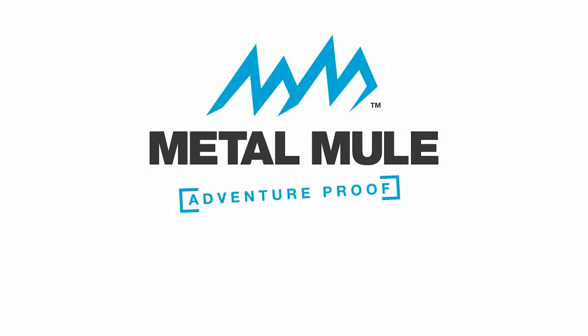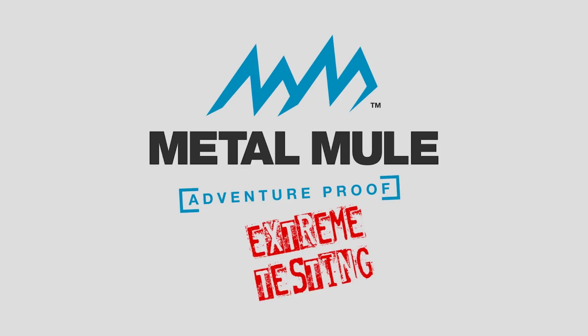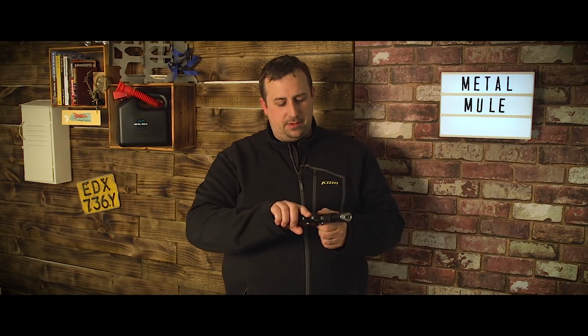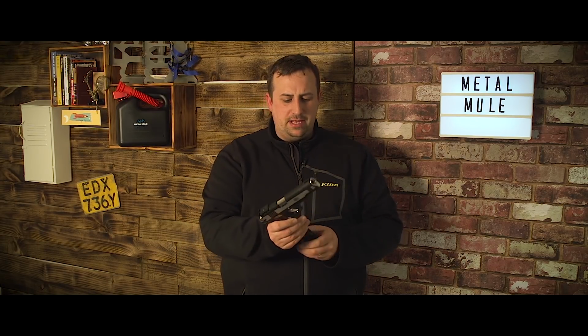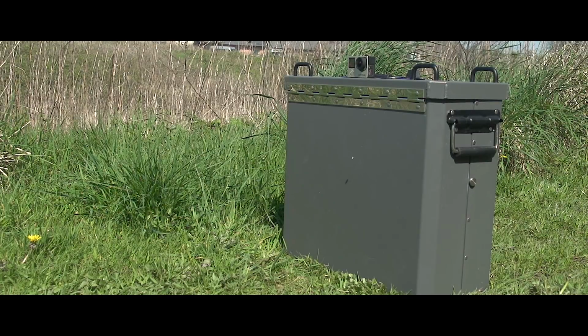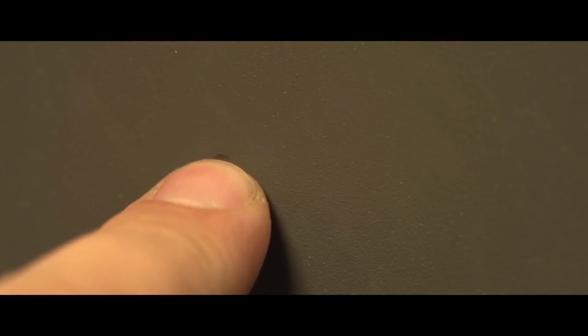Hello and welcome to our second Metal Mule destruction test. Now today we're going to be shooting them. So we're going to start off easy. The first thing we're going to be shooting with them is this air pistol. Now this air pistol here fires little metal pellets using a gas cylinder, and let's see what kind of damage this does. Okay, a tiny dent from that.